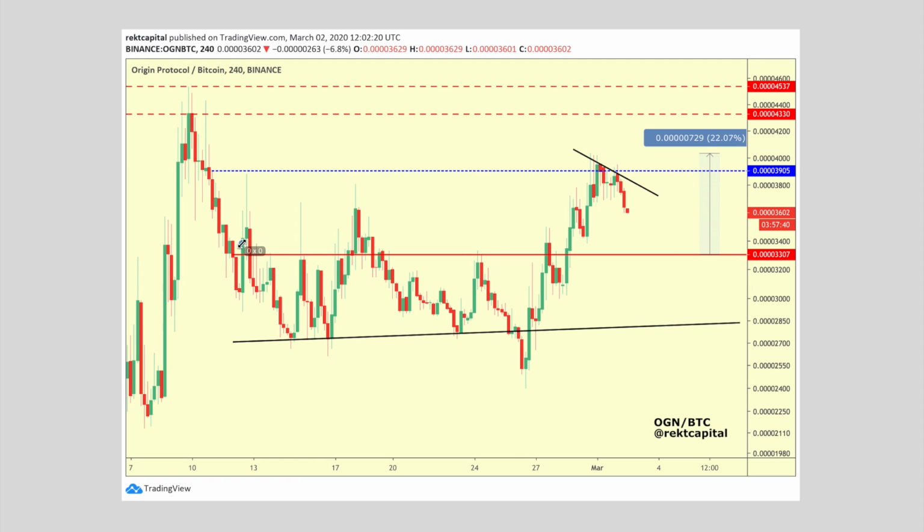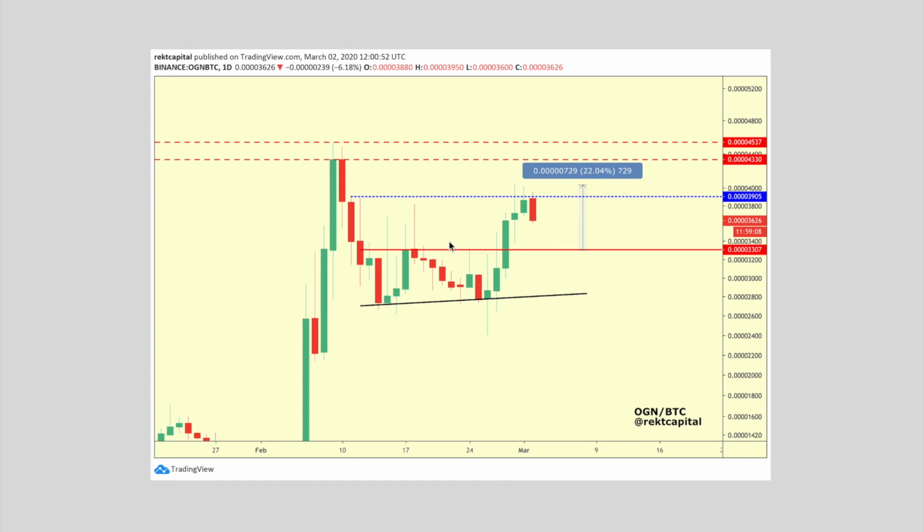But let's see how things develop. We need to see that bearish continuation on OGN, because this is the ascending triangle. Remember, this is the ascending triangle, so a return towards this level just to test it as a new support would be bullish. That would be a very good sign for OGN going forward.